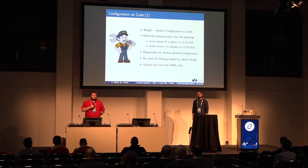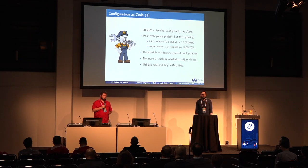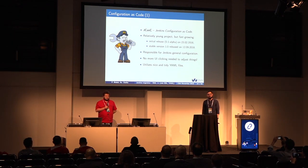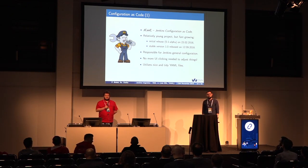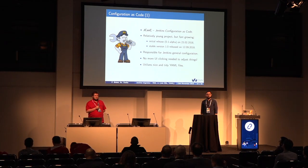Okay, starting with configuration as code plugin. Actually, the name was pretty recently changed to Jenkins configuration as code, so there is this additional part at the beginning now. And what can I say to you? It's a relatively young project. The development of this extension was started about a year ago, and about 2 months ago, there was this first stable release, 1.0. And despite its youth, it's very powerful.